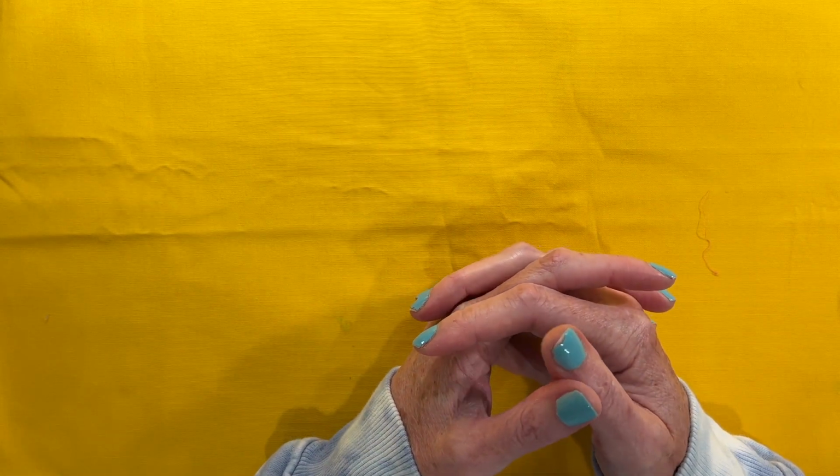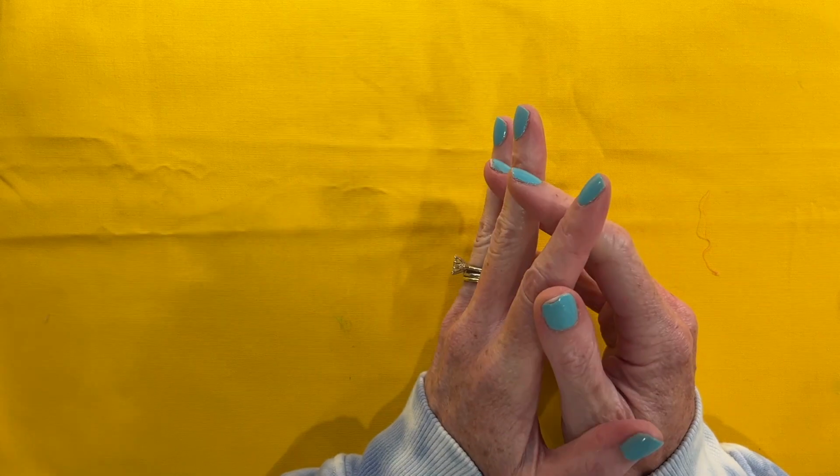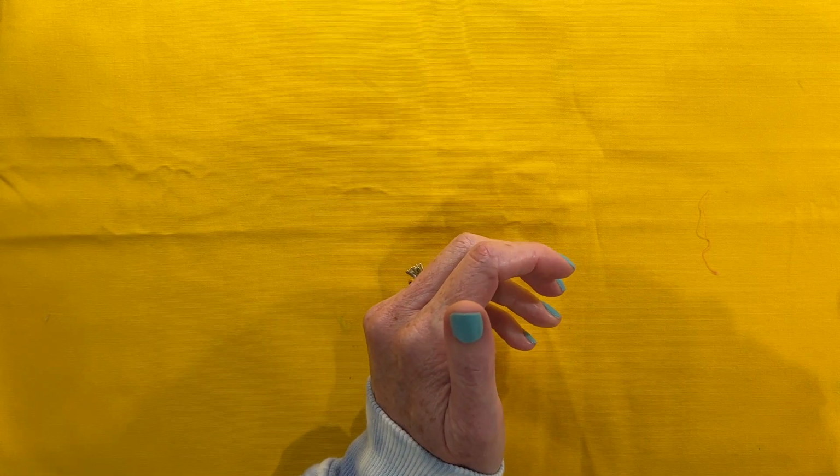So this is sort of a conglomeration of a couple of estate sales, a few yard sales, and a Dollar Tree haul. These are my thrifty finds from the weekend.